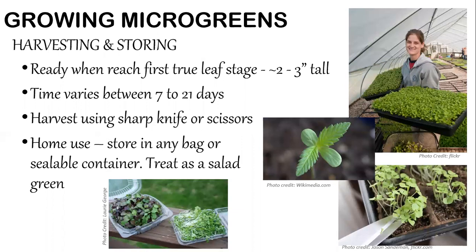Let's talk a little bit about harvesting and storing. So we've been talking a lot about the seedling and the cotyledons and the leaf stages, the true leaf stages. And I wanted to show a picture of that. So in the middle, you see that little seedling there that has two rounded leaves and two leaves with serrated edges. The cotyledons are the first leaves that come out of the seedling that help start producing sugars through photosynthesis. And it's these cotyledons that give that germinating embryo the sugars and the nutrients that it needs, because it's really using up all those nutrients in the endosperm that was stored in the seed itself.